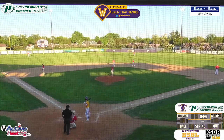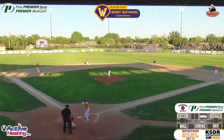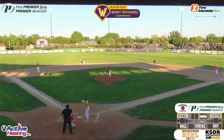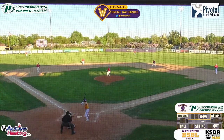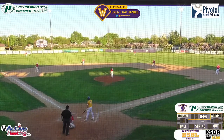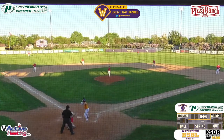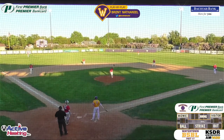Rabine with ball one. So there's one away. The bags are clear now here for Watertown. Cogley steps off. Now steps back on. Here's the pitch. Strike is the call. 1-1 to Marcus Rabine. 16 pitches for Cogley here so far. 1-1. Go down for 2-1.